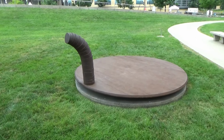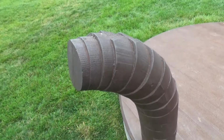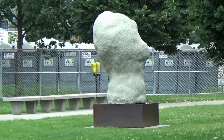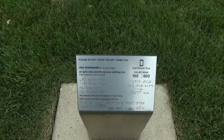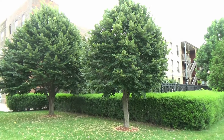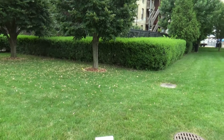I guess this is another art piece. I thought it might twirl around if I move it, but no, it is stuck solid there. And here's something else. Now I'm not quite sure what this is talking about, because there is nothing here except a couple real trees. I guess this is the nothing it's talking about.